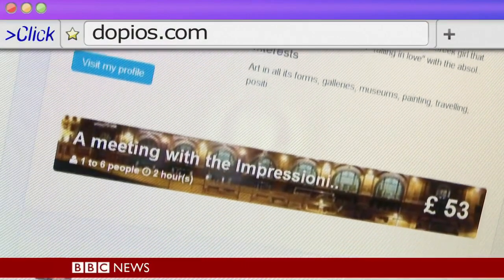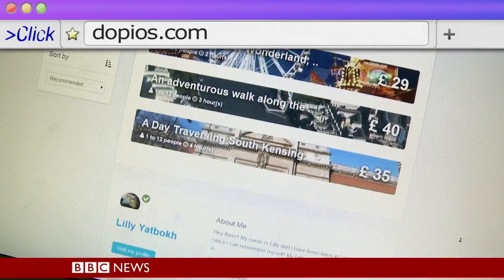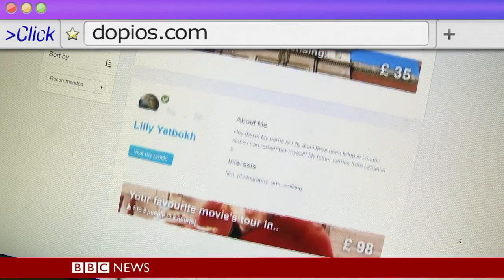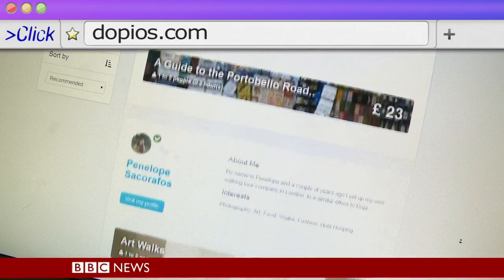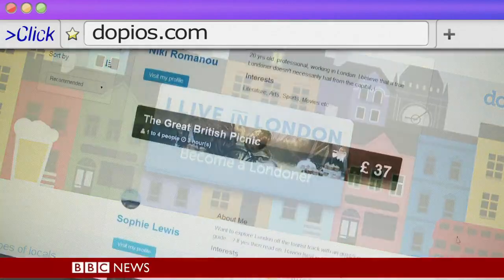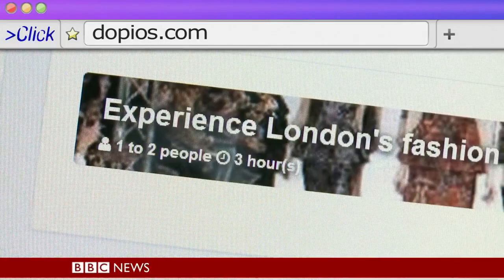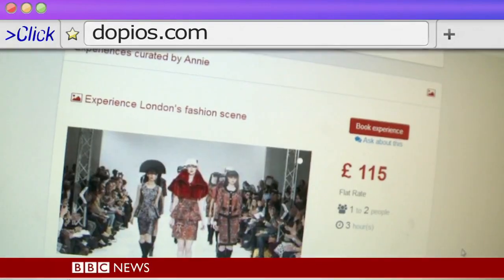From art lovers to techies, foodies or the outdoors type. Each guide lists the tours they offer and the website checks and verifies them to make sure everyone is kept safe. You can sign up to be a guide as well if you think you have something to offer, which could be a nice way to earn a little extra money just showing visitors around town.